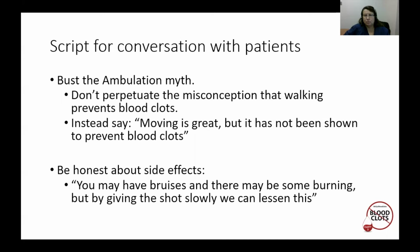Many patients come in with a perception that if they walk, there's no risk for VTE. At this time, there's no data that ambulation replaces VTE prophylaxis. Instead, emphasize that ambulation is an important addition to their VTE prevention, but it doesn't replace injections or mechanical measures. Discussion of ways we can help reduce side effects has also been helpful in patients' acceptance of their injections.